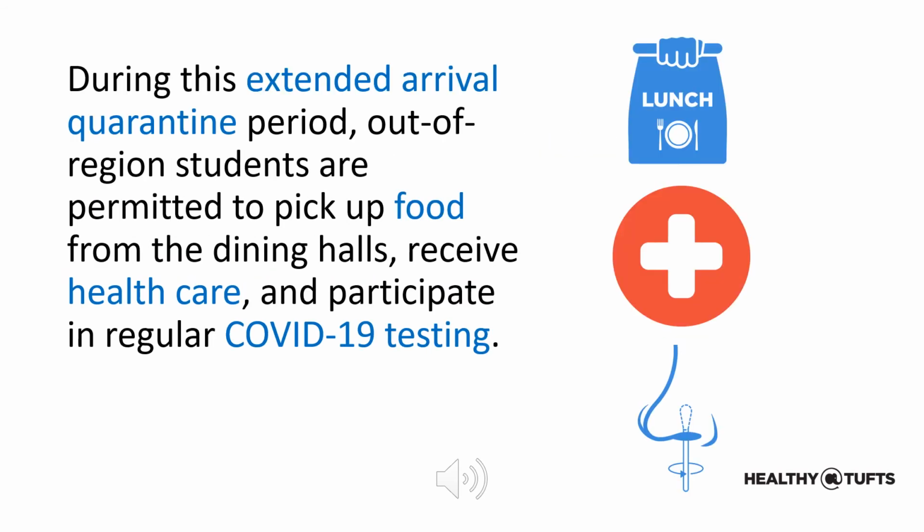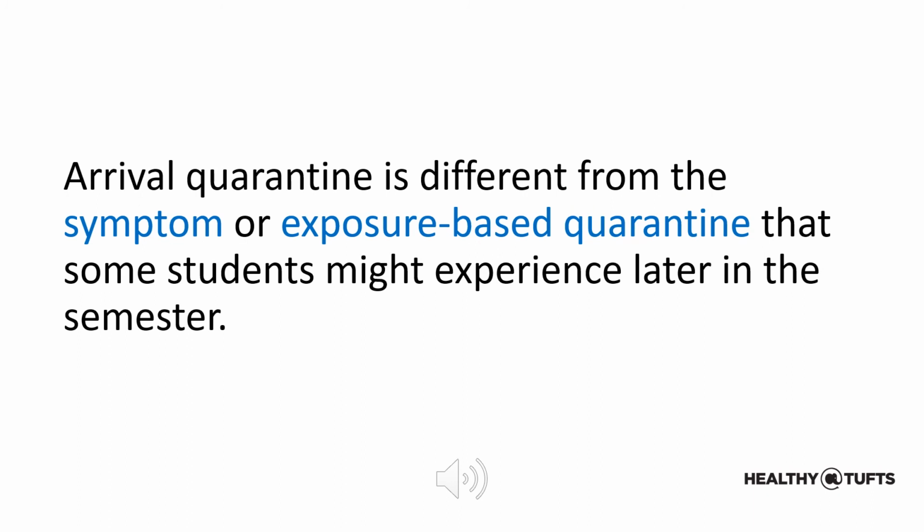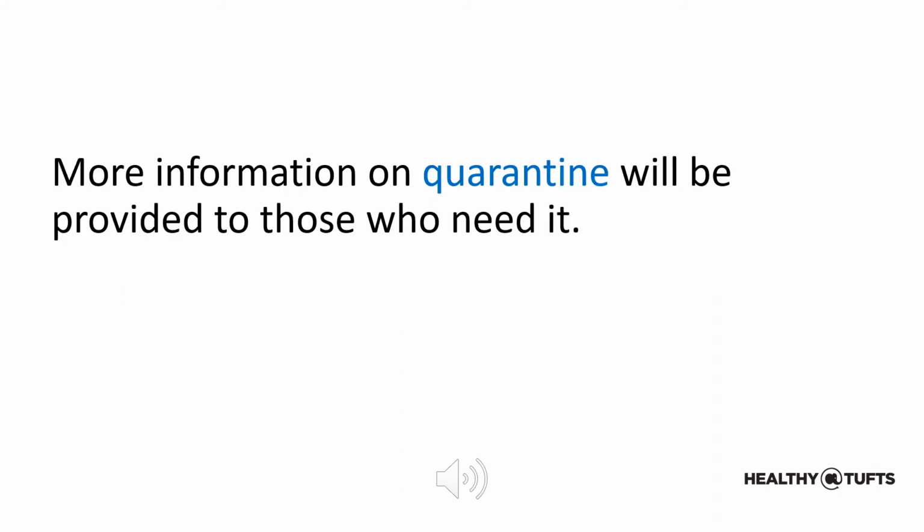During this extended arrival quarantine period, out-of-region students are permitted to pick up food from the dining halls, receive health care, and participate in regular COVID-19 testing. If a student receives at least 3 negative COVID test results during this period, the quarantine is finished. Arrival quarantine is different from the symptom or exposure-based quarantine that some students might experience later in the semester. More information on quarantine will be provided to those who need it.